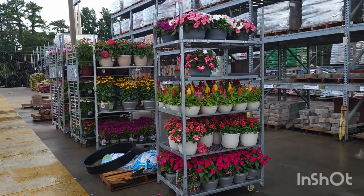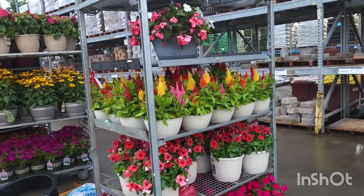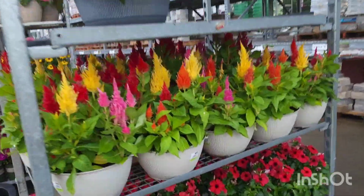They've got a whole area over here that's still in the cart. These must have just come in. Let's check them out. Here we have some celosias.